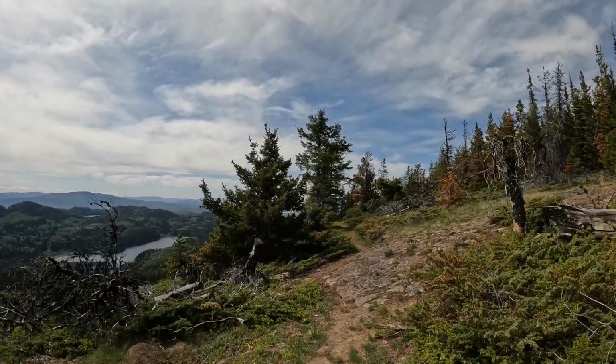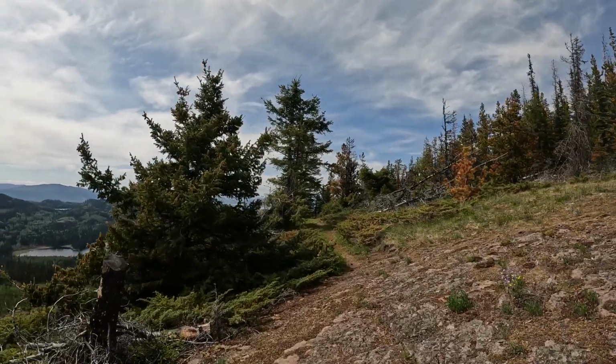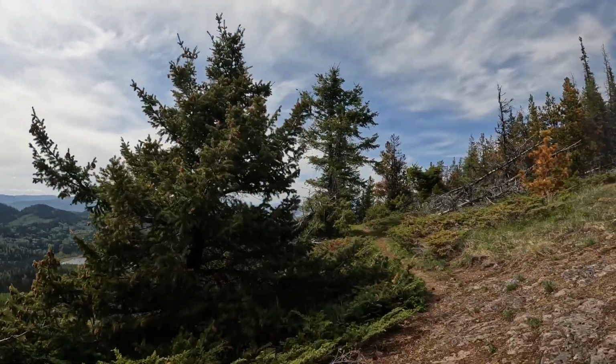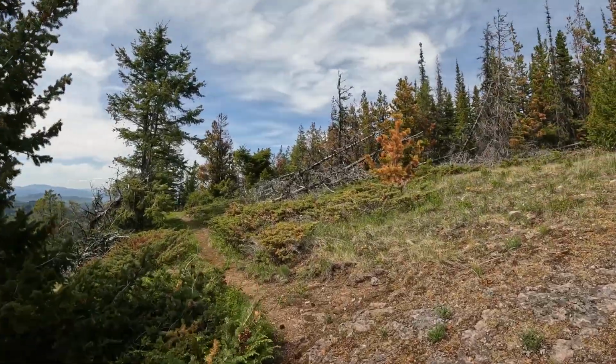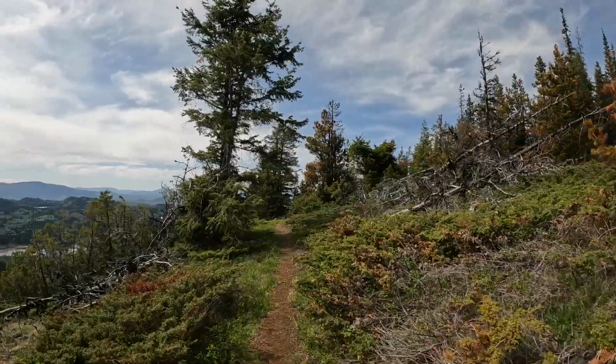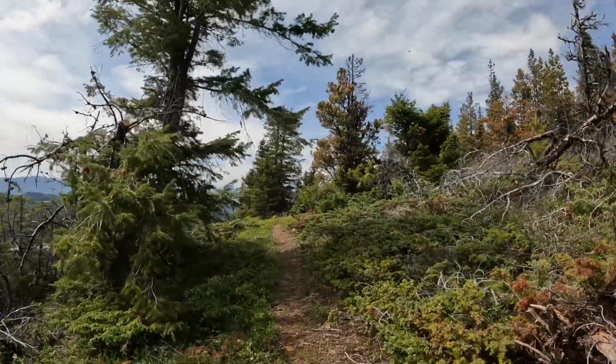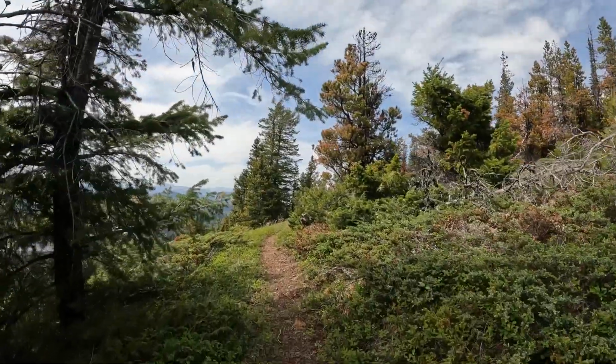Well, the trek back, not sure exactly how far it would be. I'm guessing 3.5 to 4 kilometers this length of the mountain and down to the vehicle, but I really have no idea whatsoever, just wandering along. We'll see, I guess, when it's all done.